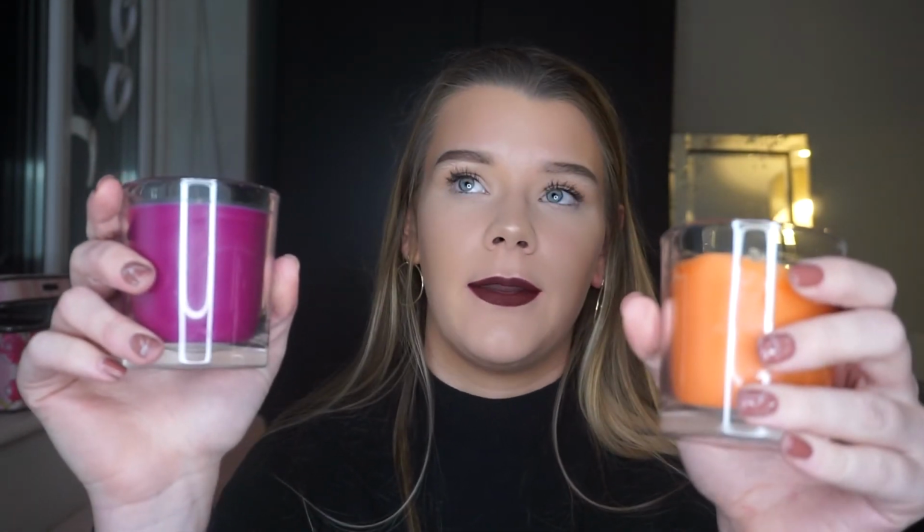Oh, one last thing. This isn't makeup related at all or beauty related, but I went to Tesco the other day and I got these two candles and they smell so good. This is like mulberry and something, and this is, I think, passion fruit and mango, and they're so nice. I took the labels off because they just said Tesco, but they were £1 each. So if you want a bargain, pop to Tesco and get those candles.